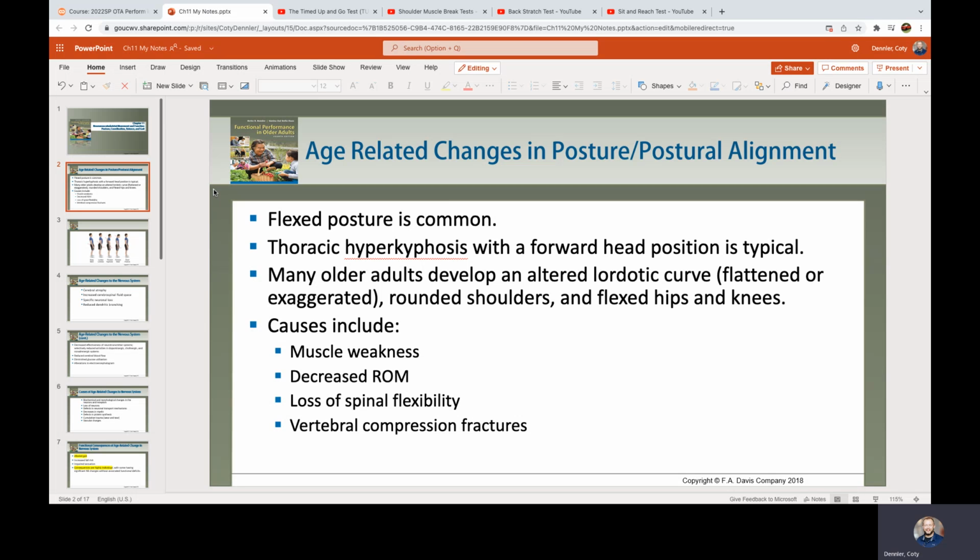Even younger people can have compression fractures from poor posture. That's why they preach it, or used to preach it anyway, from elementary school on: have good posture, have good posture. Compression fractures are common even in younger people, and even more so in older. All right, so these are what they look like.